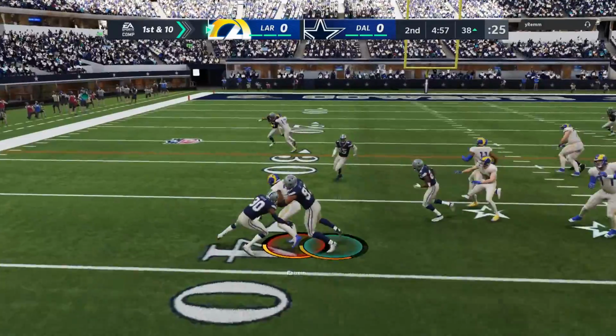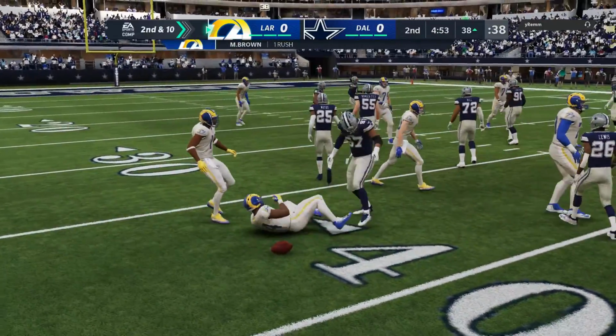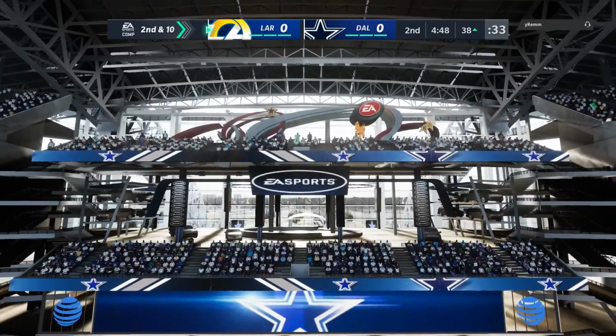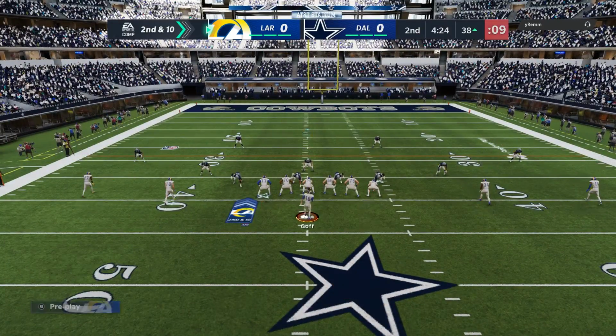They'll run on first down. It's Brown, and just no chance of turning the corner. He can only get back to the line of scrimmage. 2nd and 10 coming up. Gain on the play. Nice job there defensively to clamp down because really they've been on their heels this drive.